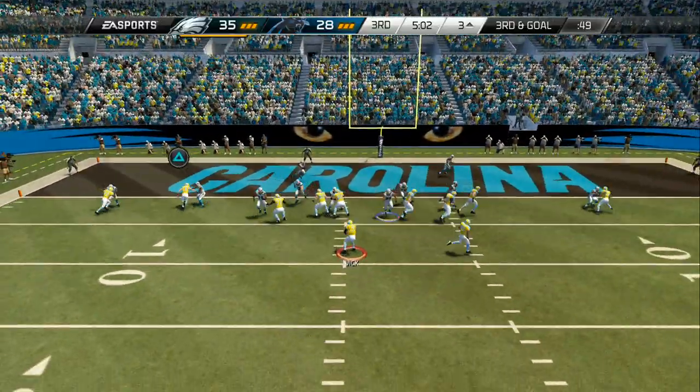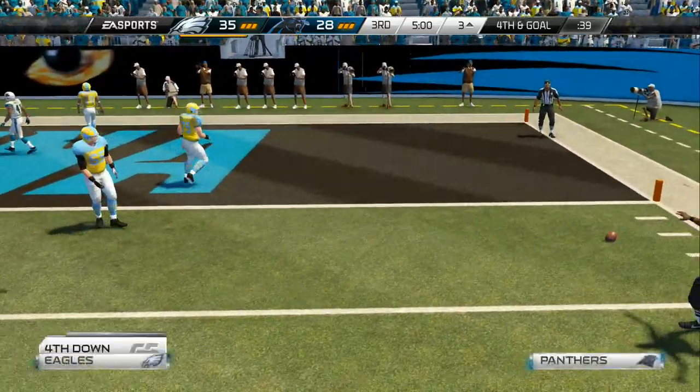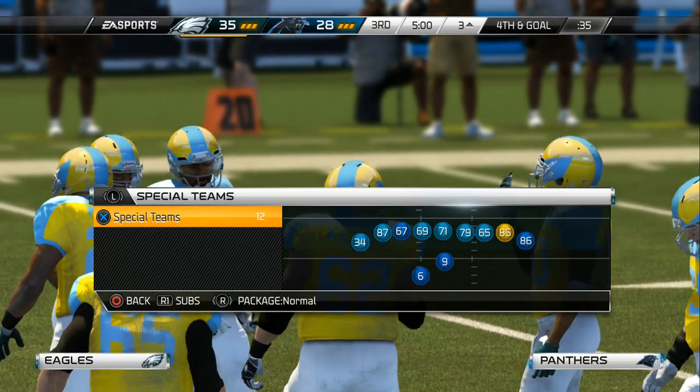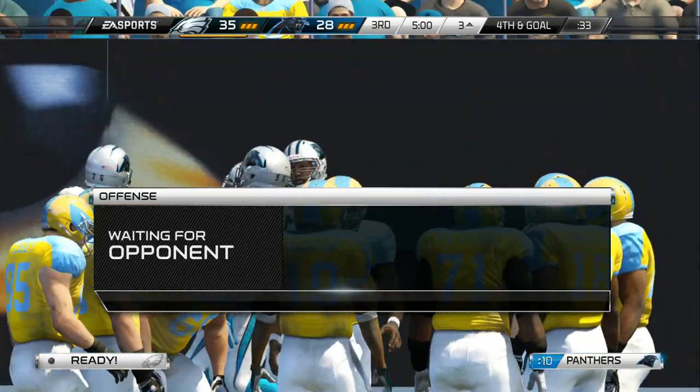Offense lines up here. Third and goal at the three. What a hit, and the ball falls incomplete. Jim, the offensive coordinator has done a terrific job so far here today. He's got his team winning. They're in the red zone. Let's see how clever he's going to be on this call.